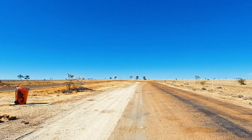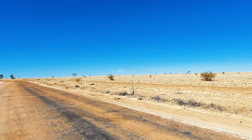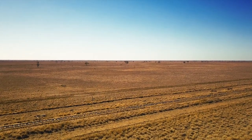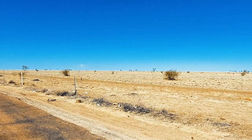We're about 90 kilometres south of Winton. Just going to stop here for a quick break. Look at this, dry as a bone out here. Dry and flat.